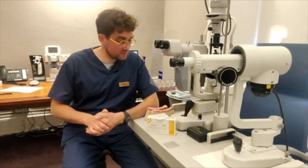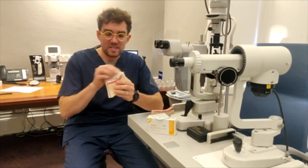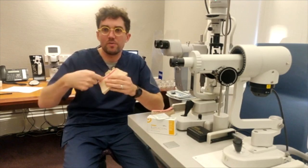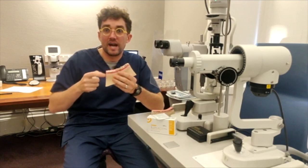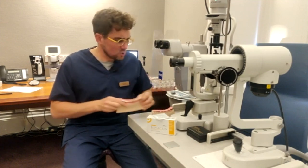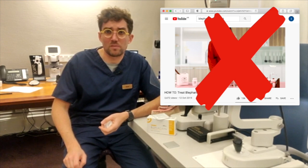Now, dry eye often goes with blepharitis, inflammation of the eyelids. So if we've diagnosed this, then we'll tell you to clean your eyelids. And this is best done with these kinds of special wipes. They contain specialized cleaning agents that don't irritate the eye surface or the skin around the eyes or the eyelids. And you should use these after you've softened everything up with a bit of heating. Don't try all the kind of crazy stuff that you see on YouTube. It's highly likely it's going to do more harm than good.